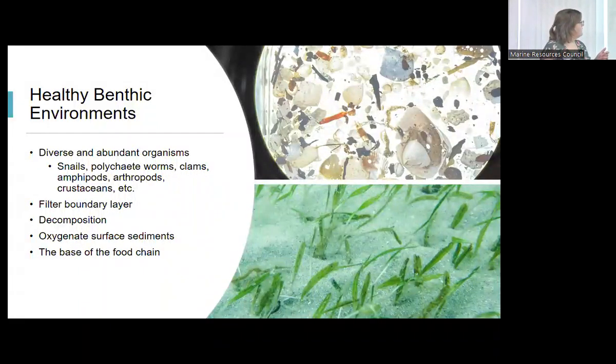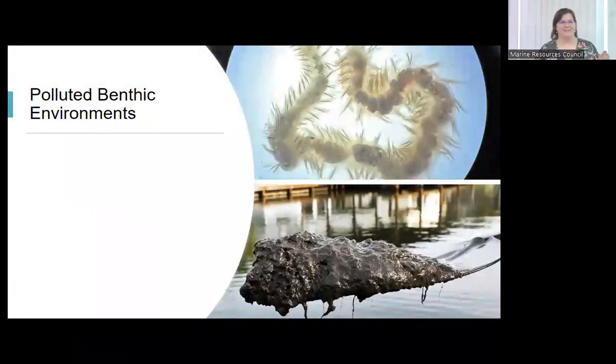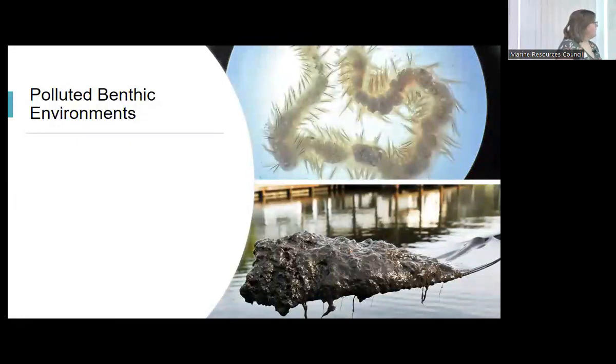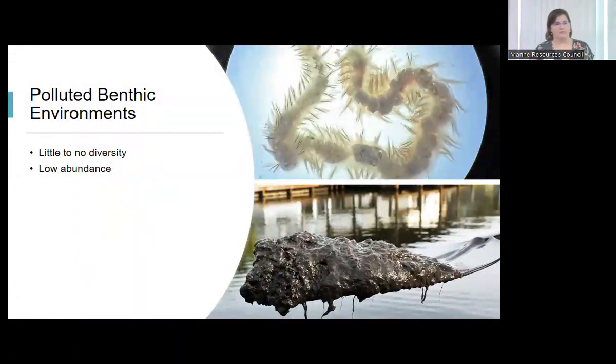Now let's talk about a polluted benthic environment. So up top is another sample under the scope. That is a polychaete worm. So this is Alitta succinea, and this is a pollution-tolerant worm that lives in muck pits. And surprisingly enough, we find it a lot in Sykes Creek. So in these polluted benthic environments, we expect and have seen very little to no diversity.